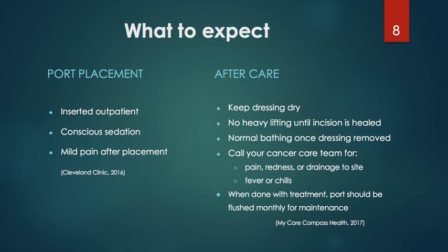After the port has been inserted, keep the dressing dry. Do not perform any heavy lifting until the incision is healed. You may resume normal bathing once the dressing has been removed. Call your health team if you notice any pain, redness, or drainage at the site, or if you have any fever or chills. When you're done with treatment, the port should be flushed monthly for maintenance.